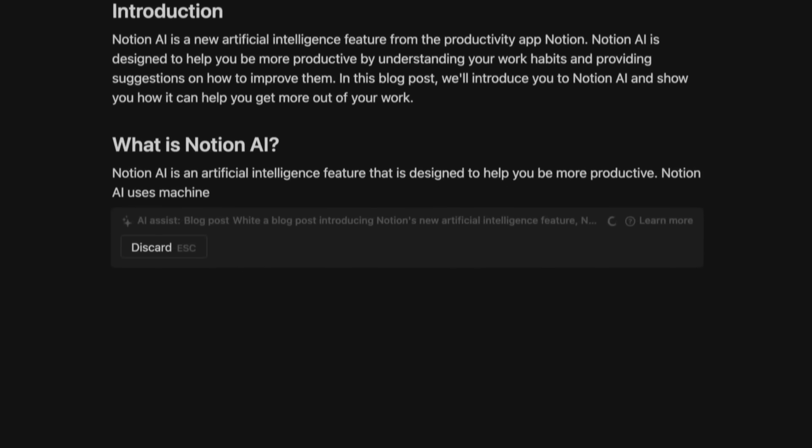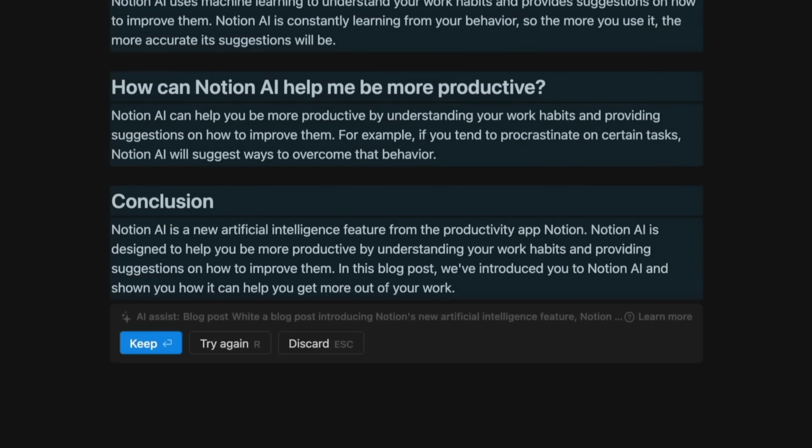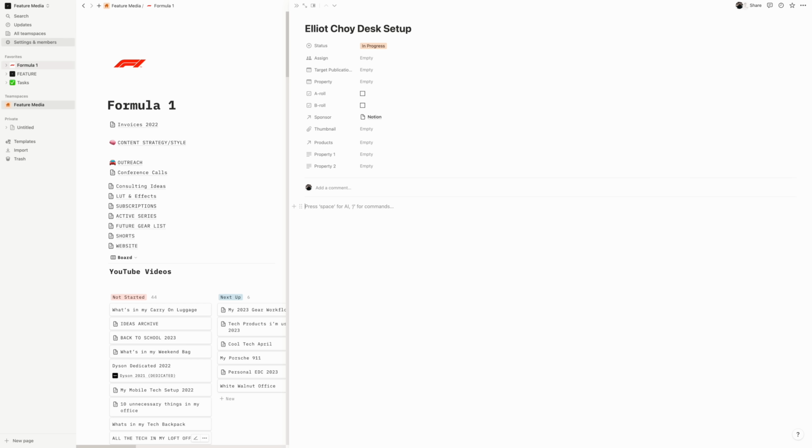Notion AI is your personal assistant that helps you think bigger, work faster, and augments your creativity. What is really cool about it though is that it integrates directly within Notion itself, and all you have to do is hit space and you can instantly start typing out your command that you would like Notion AI to do. And honestly, there are just so many ways to utilize this.